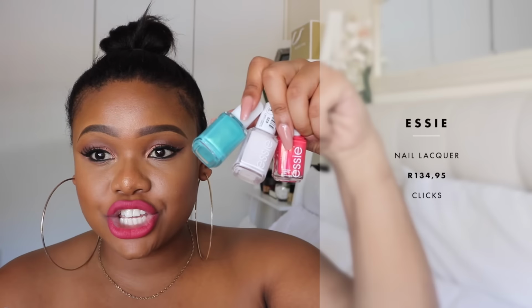So onto nail polish. You guys know summer is here. I'm so excited for the summer this year. Like, I actually can't even keep it in. Okay, so these are just three colors from the ESSIE summer collection.